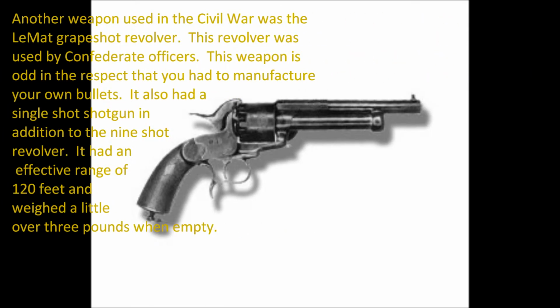Another weapon used in the Civil War was the Le Mat grapeshot revolver. This revolver was used by Confederate officers. This weapon is odd in the respect that you had to manufacture your own bullets. It also had a single-shot shotgun in addition to the 9-shot revolver. It had an effective range of 120 feet and weighed a little over 3 pounds when empty.